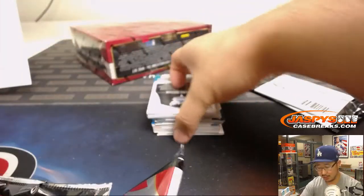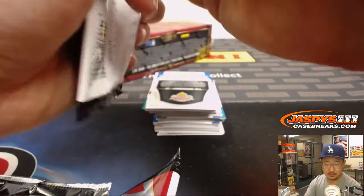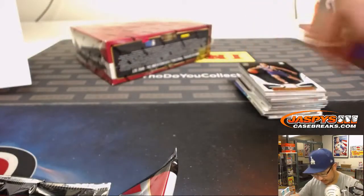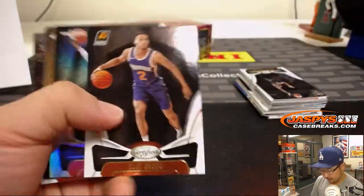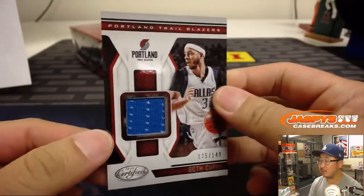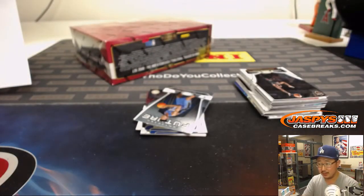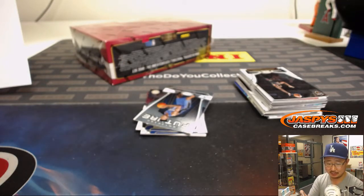Teej probably wants a Trae Young. I mean, aside from the big rookies. Anyone else looking for something specific aside from the top rookies? There are some old-school guys in here that could surprise us as well. Seth Curry, 125 out of 149, Trailblazers edition for William. Cody West could use a Collin Sexton, but he's not in this break.